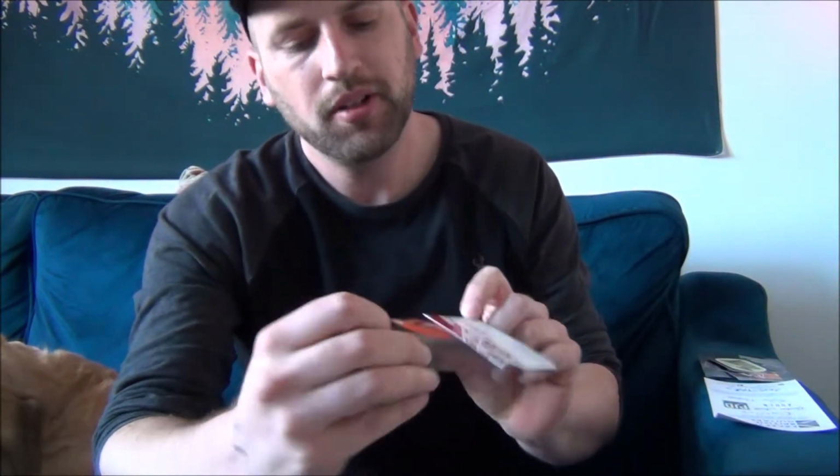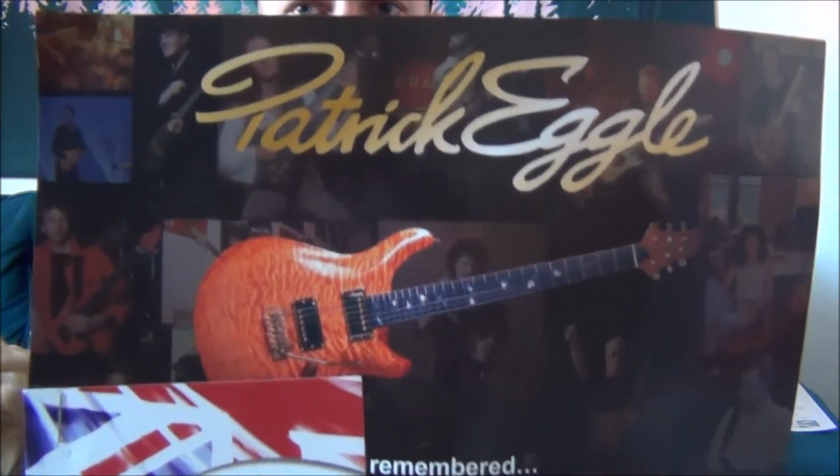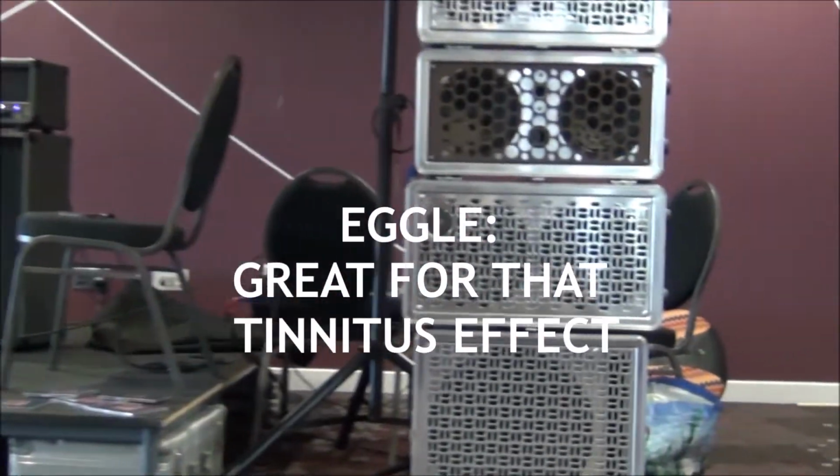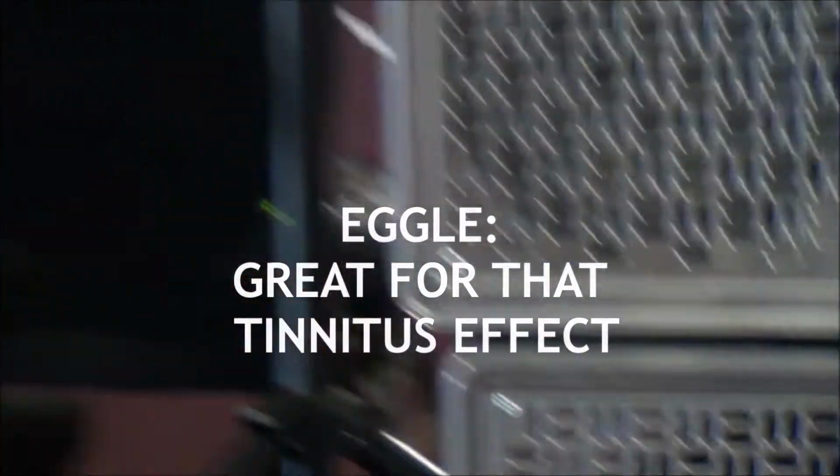Saw Patrick Eggle guitars, which apparently are really popular, but I'd never heard of them before. And we went to a demo there, and me and my friend pretty much went deaf for a short while after hearing this person play lots of heavy stuff. And the speaker was literally in front of us. I think I filmed a bit actually. So yeah, good way to get deafened was via Eggle guitar. But yeah, we saw those, they were amazing.